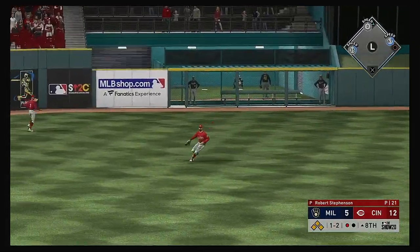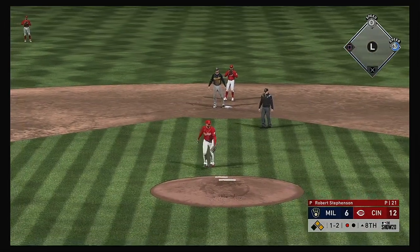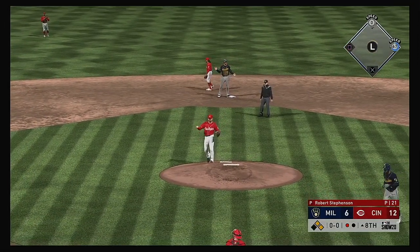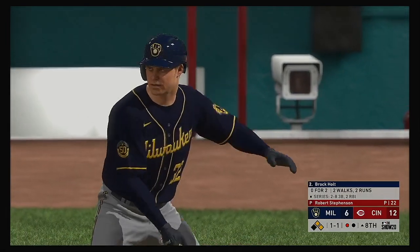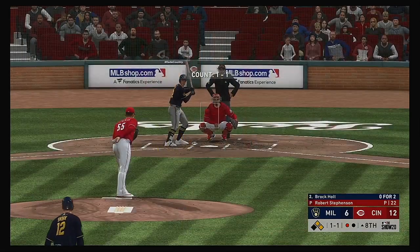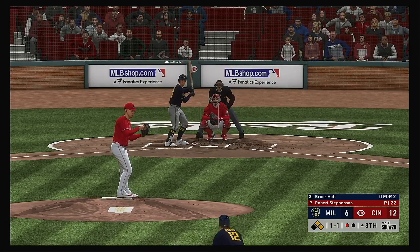Center fielder on the run makes the catch, but the runner from third breaks for home. And the run is in to score from third. Into the box, Brock Holt. It's been an 0-for-2 effort for him to this point. Runners are at first and second with one away.